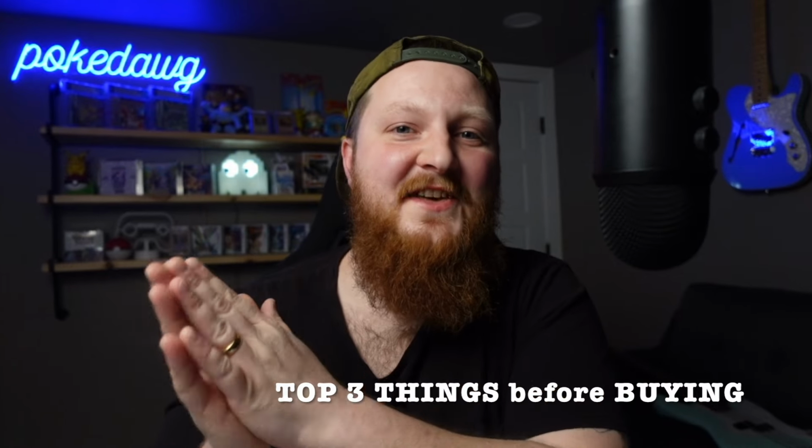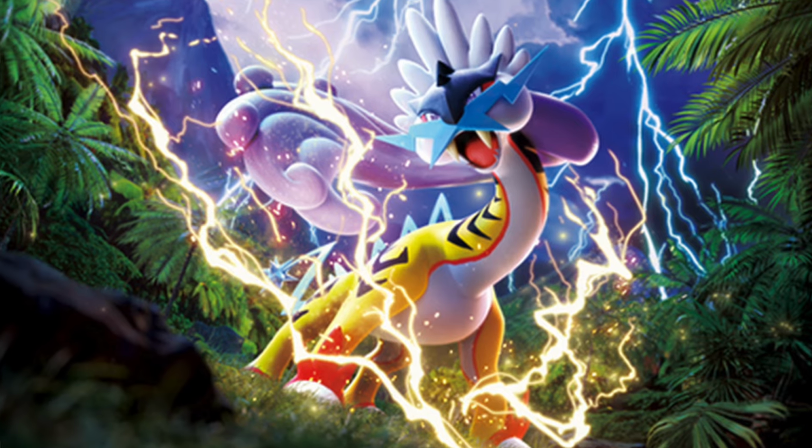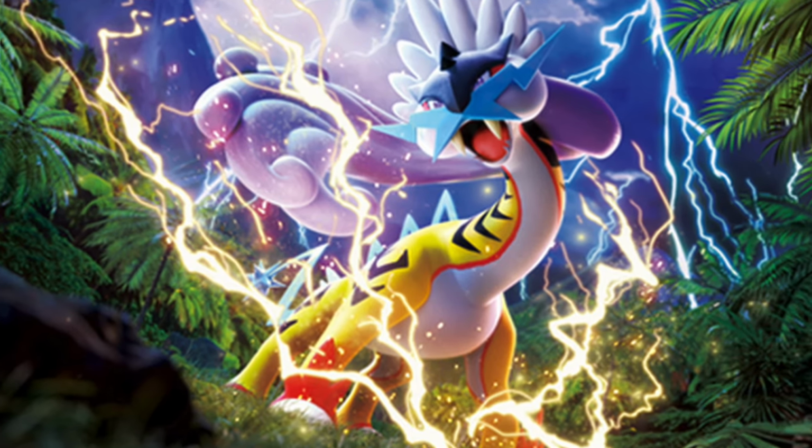They look really cool. I wanted to go over my top 3 things that I think you should keep in mind before you get into Temporal Forces. We have a full week to game plan this set, figure out your tactical point, how you're gonna pick up the cards you want, how you're gonna pick up the sealed product you're looking for. And I think it's just a good time to plan. And so I'm gonna give you my top 3 things that I feel are pretty good to keep in mind as this set starts to roll out.